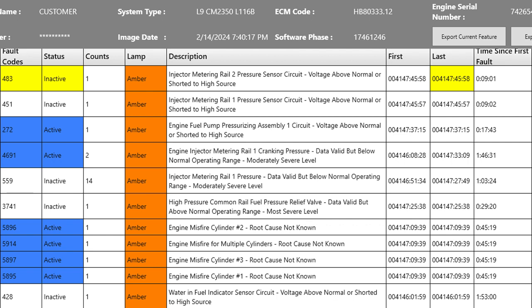Now up at the top, we've got an inactive fault for the injector metering rail pressure sensor circuit voltage above normal, shorted high, and they're almost the exact same timestamp. The reason for that was someone had unplugged that for a moment while the key was on, and then plugged it back in. They were checking for corrosion or tarnishing on the leads inside of the pigtail. So that explained those 2 faults, and those were off of our plate.